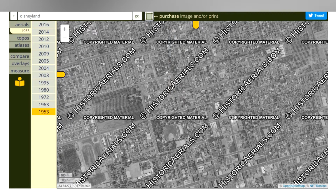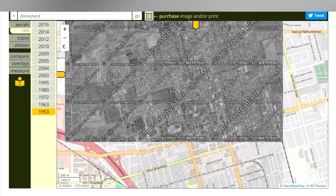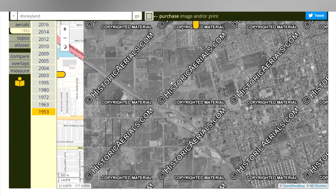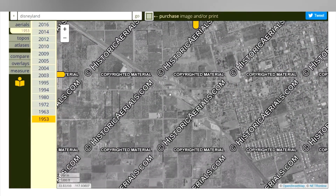Today we're taking a break from our Stadium Tour series to take a look at a similar product to the historic Google Earth image site that I showed before. This is a really neat website. Once you get around the big copyrighted material signs, it's actually incredible what this site is offering for free.